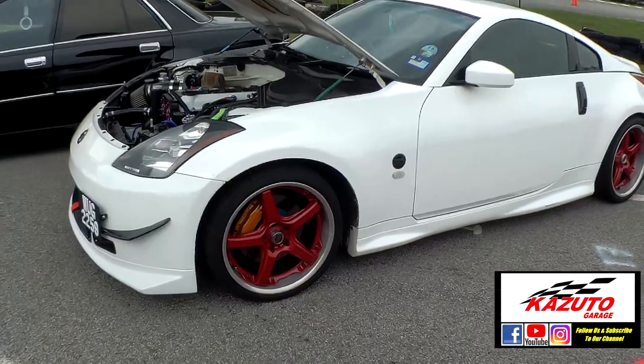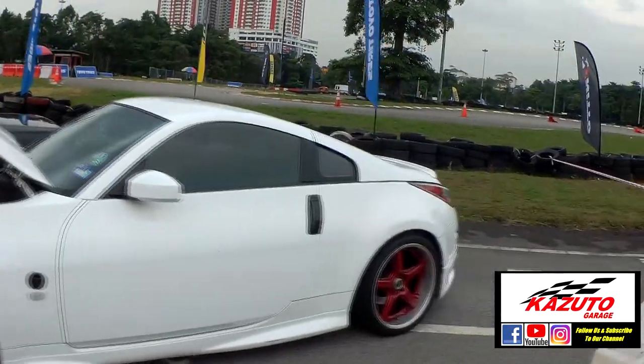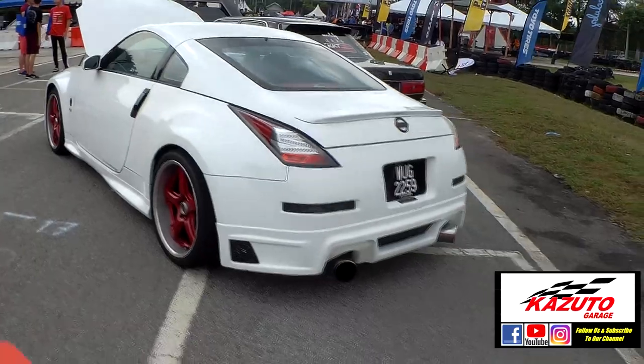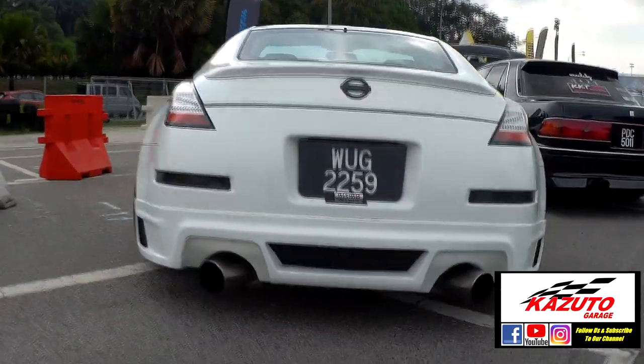Vogue Racing view. Very nice and clean, with a very wide rear wheel, as you can see here. Wow, the exhaust, cool man. Twin exhaust, twin barrel.